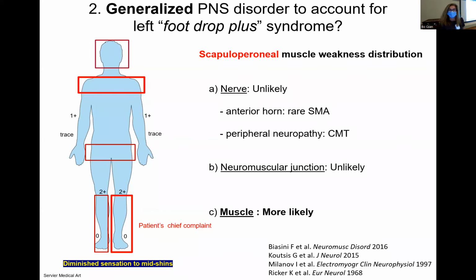Okay, so now I move to the possibility of a generalized disorder of the peripheral nervous system that can account for this foot drop plus syndrome. And here, the next question that I try to answer is, which is the pattern of muscle weakness distribution in this patient? This is sometimes difficult to identify, but I usually focus on the muscles that are the weakest. I know that he has muscle weakness in different muscle groups, but the weakest muscles for him are the periscapular muscles with this asymmetric scapular winging, and also this weakness in the anterior compartment of the left leg. And this is a pattern that we call scapuloperoneal muscle weakness distribution.